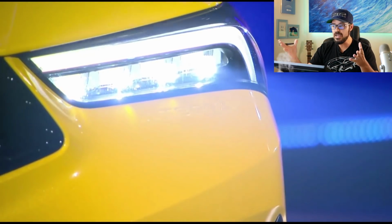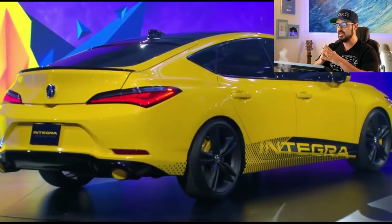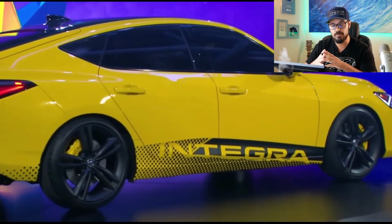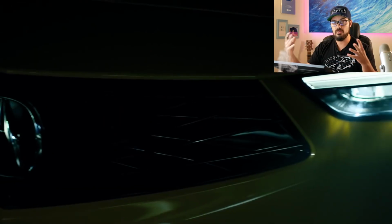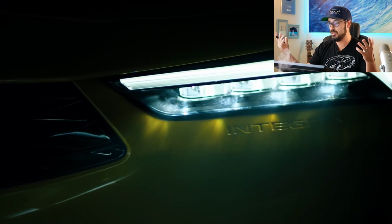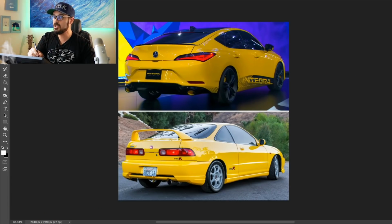If you're interested in buying one, the 2023 Integra will go on sale next year with a starting price around $30,000. So it's probably pretty good value for your money. I just have a problem with slamming the name Acura Integra on this specific design. Other than that, it's probably a great car. I really don't care. With that said, let's jump into Photoshop and let's have a look at what's going on here with this design.